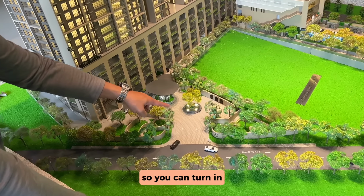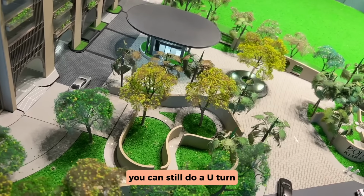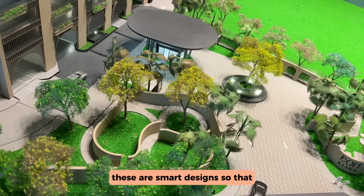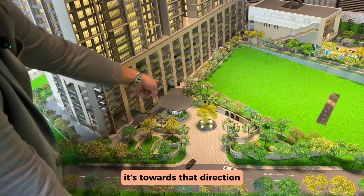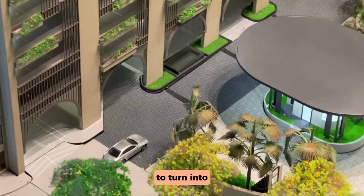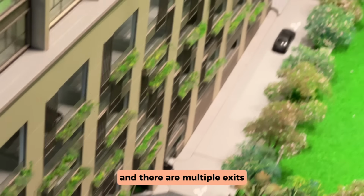So you can turn in past the guardhouse. Even past the guardhouse, you can still do a U-turn. Look at that. These are smart designs so that it doesn't congest this place. And then once you turn in, it's towards that direction to turn into your parking or your visitors and all that. And there are multiple exits at the back.